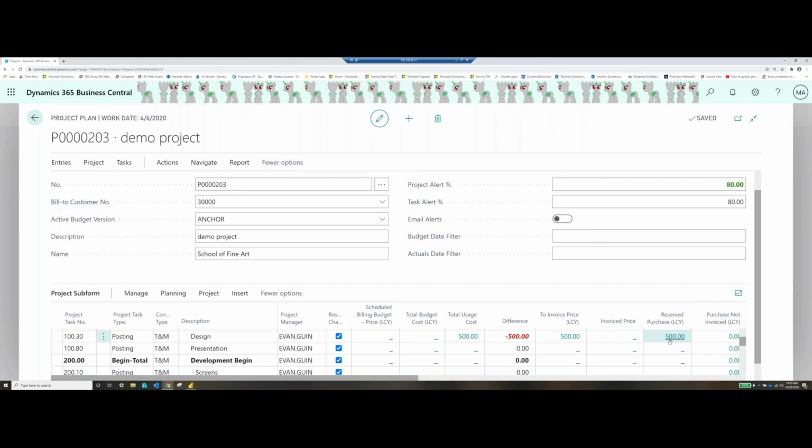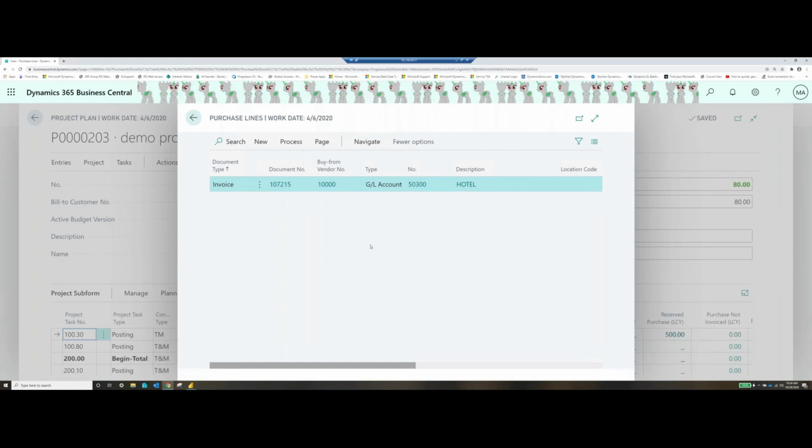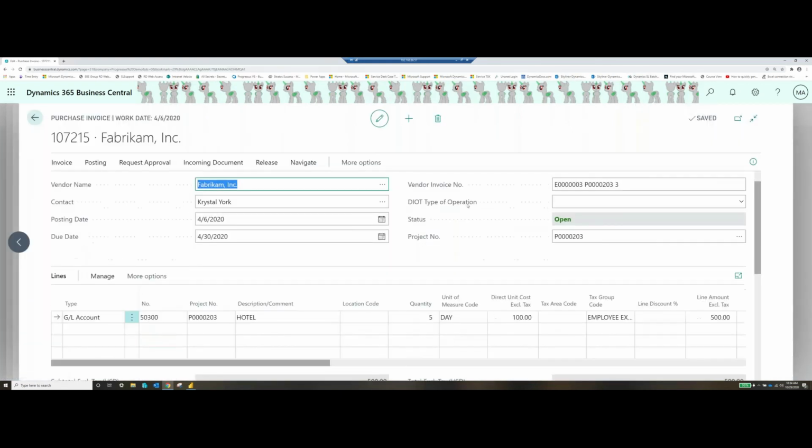So if I come into reserved purchase, you'll notice here that I have this $500. That means it is an open purchase document that has not yet been posted. These are purchase lines. So if I go to process and show my document, you'll notice here this is a standard purchase invoice for Business Central.